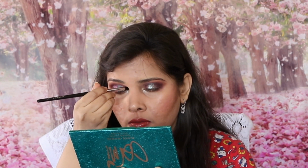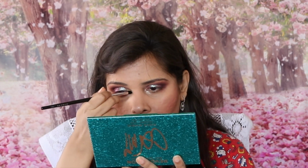So, brow bone, I'm going to go in with the same confidence with which I went in all over the lids. That's enough of a highlight. So inner corners, Tammy actually went in with the shade Honesty. I'm tempted. Do I want to go in with that? I think I will on one eye and see how that goes. And if all goes well... Oh yeah, I think I'll stick to this. No wonder Tammy opted for this shade.